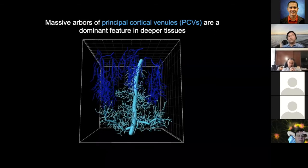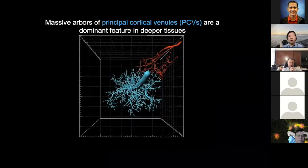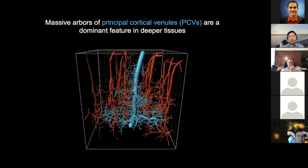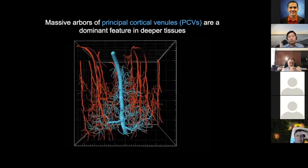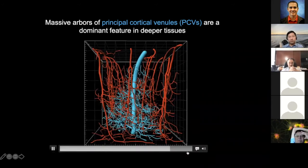In fact, they don't even penetrate down to the deep layers of cortex. There's a bottleneck in perfusion where all that blood going deep into the brain has to come out through a single output through these principal cortical veins. The other interesting thing is that there's no shortage of arteries that get blood flow down to that depth. There's a ring of many, many penetrating arterioles, and all the blood flow, however, has to come out through a single output.